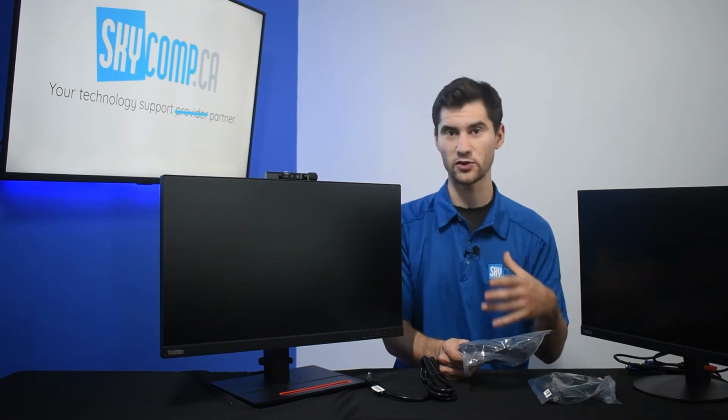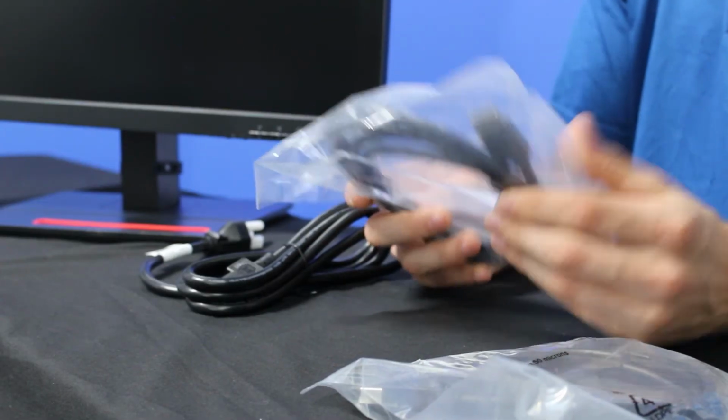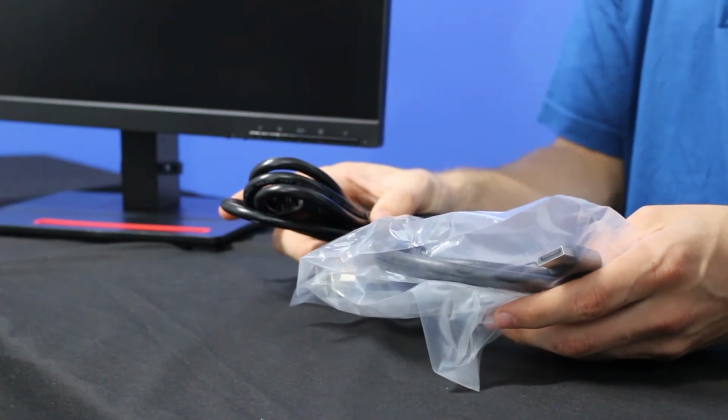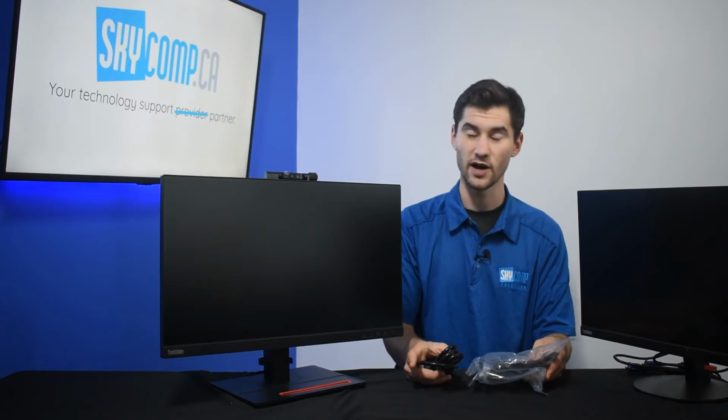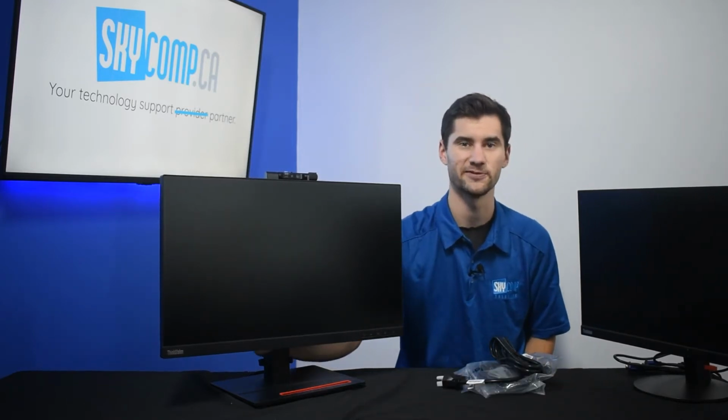because this is DisplayPort to DisplayPort, not DisplayPort to HDMI. You can get adapters. We've explained that in a different video, but yeah, that's the Lenovo T24V-20 monitor. Look at that, I memorized it. Let's jump into the next monitor.